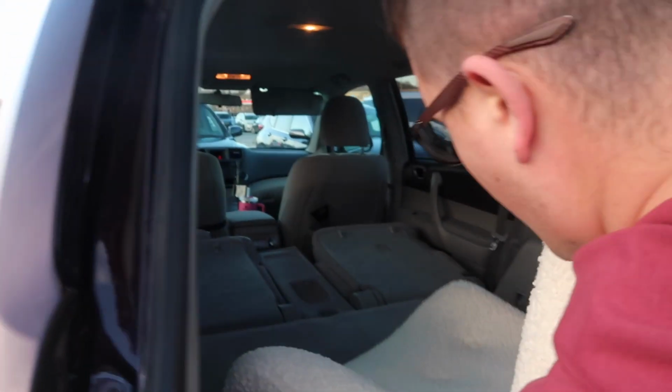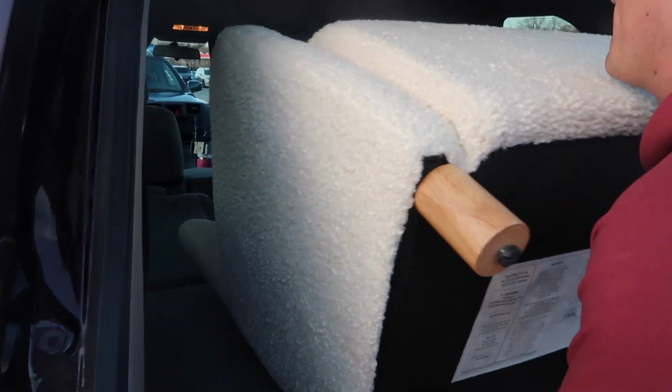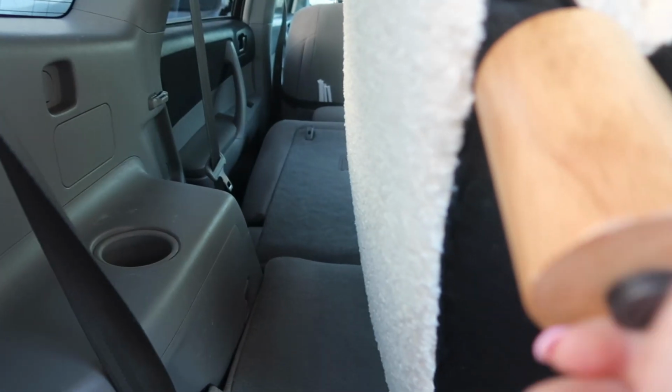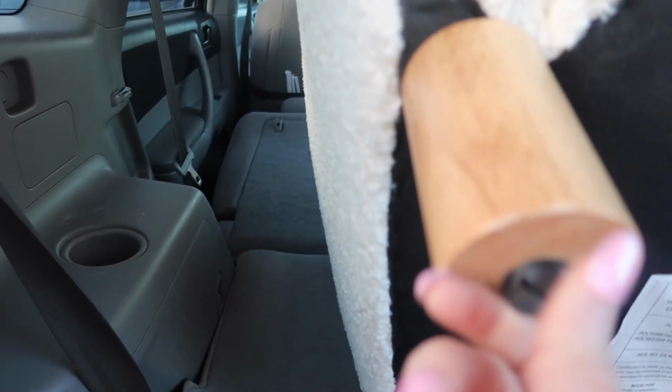And I didn't get a pillow because we're waiting to see if we like one that we already have. Oh yeah. So simple. Oh, this one's not in all the way. Screw that in. I'll screw it when we get home. No, we're good. Corinne's doing it now. Got it.